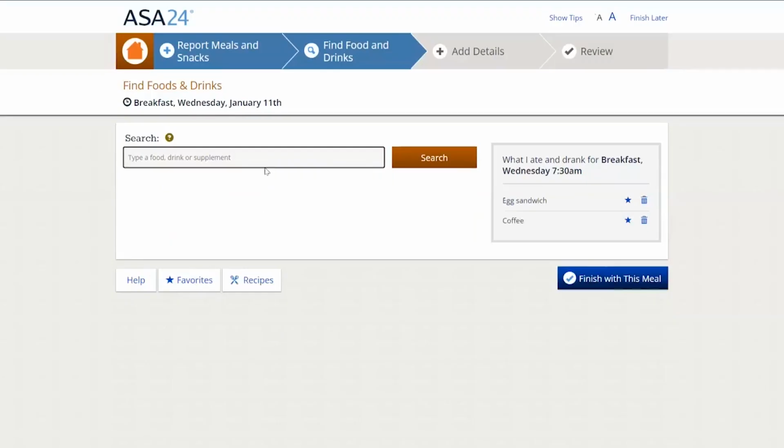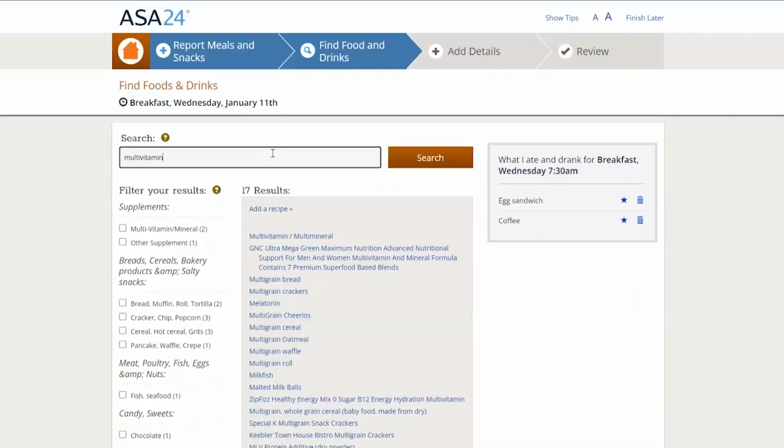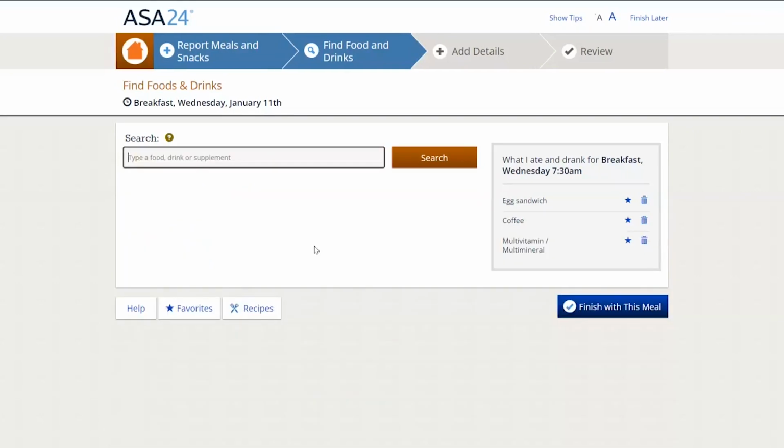I type in multivitamin. I choose the first option and can now select finish with this meal. The first option in the right-hand column is multivitamin multimineral. There is a button titled Finish with this meal below the list of what she ate on the right. After she selects this, a new page appears in the online platform which is titled Breakfast. To the right of each of the things she ate and drank is a button titled Tools.